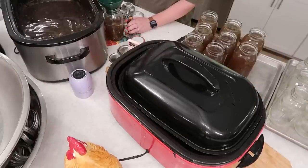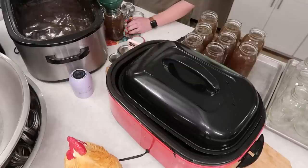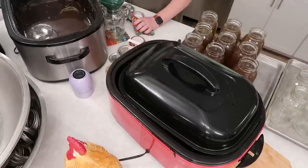And I'm still working my way through canning this beef broth, but we are getting through it. And hopefully I have a few jars. I don't know. Will it last me a few weeks? I guess we'll see.